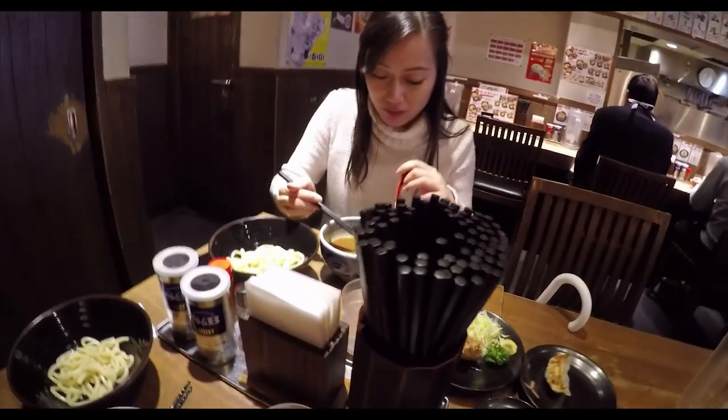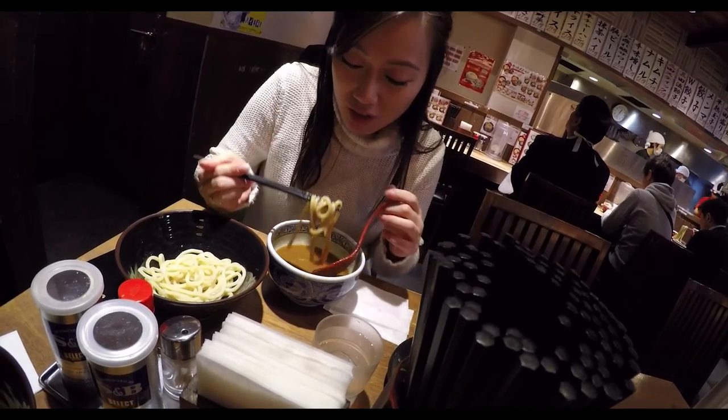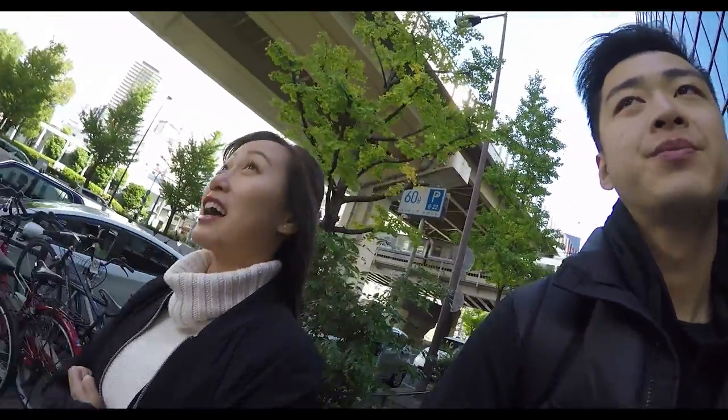You know someone's Canadian when I slurp. That last few. Soup man, you did me well. That was really good. Japanese food in general is just freaking delicious. My gosh, we haven't had a bad meal. That's true, we never had a bad meal.